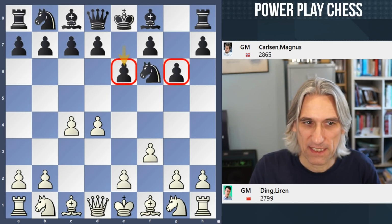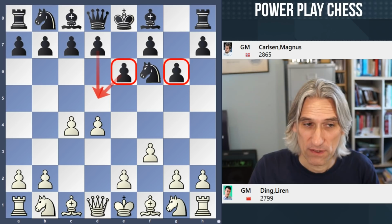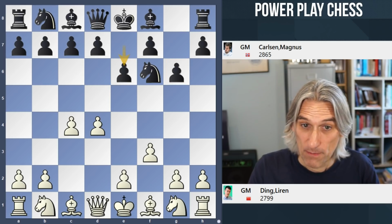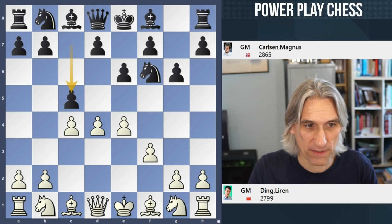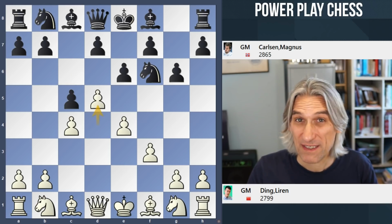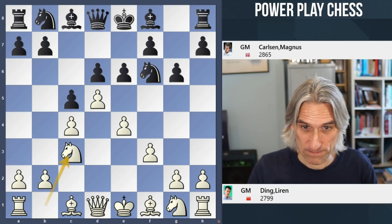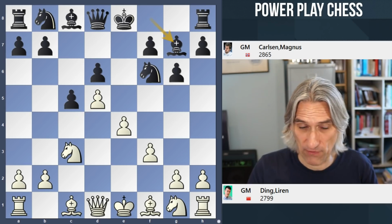He played instead e6. It looks very strange with these two pawns here. But of course the idea is to play d5 and the pawn is supported by the pawn on e6. But e4, so it looks completely daft. But now c5. So actually this heads back into a standard Benoni position, where white has played the line with pawn to f3. It's very well known.